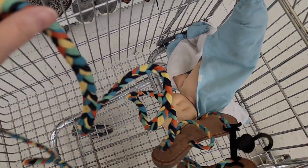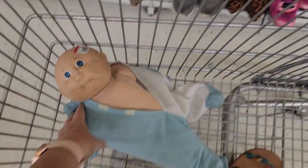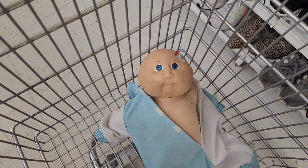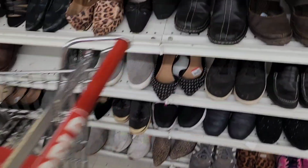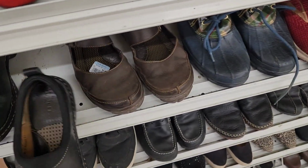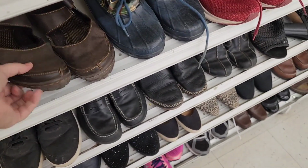Okay, they're in my cart. I decided to get them. I also found, I forgot to show you this, but this vintage Cabbage Patch doll. So pretty excited about that. So anyway, let's see what else we can find over here.